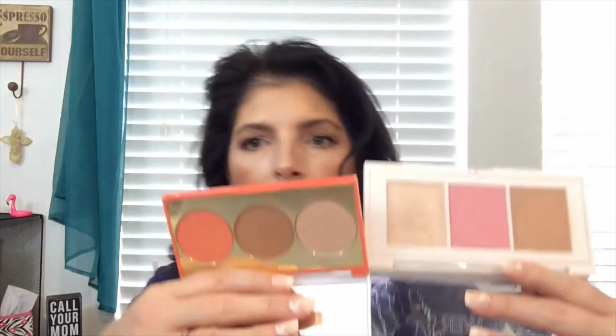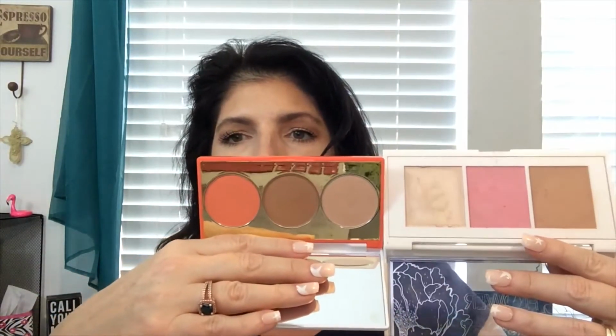Just to show you the difference in the highlights, you can see right here that this is more of a champagne-y color, more of a brighter color, whereas the Pretty Cheeky palette is more of a golden color. So here is the bronzer from the Pretty Cheeky, and here is the bronzer from the Flower Beauty. You can see the Pretty Cheeky has a little bit more of a warmer tone and is more of an actual bronzing sun color that would be nice, whereas this has a little bit more of a cooler shade to it, I believe. I will say I have not traveled with the Pretty Cheeky palette just yet. I have traveled with the Flower Beauties. It doesn't travel well.